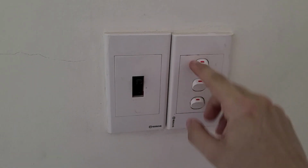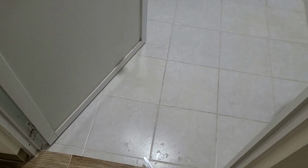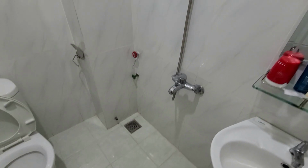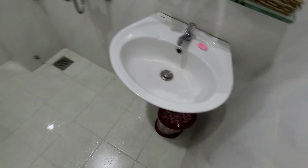You have 3 light switches, and this is for the air conditioner. The bathroom is really nice and clean. Really nice toilet. Good shower. I'm impressed. And hello, that's me. A good sink. Exactly what you need. Very good.